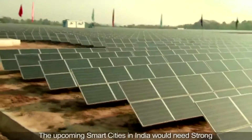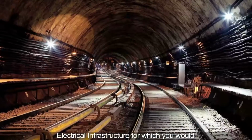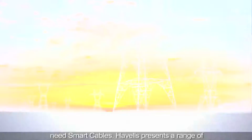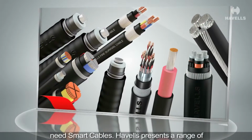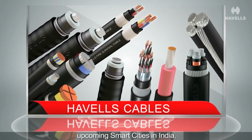The upcoming smart cities in India would need strong electrical infrastructure, for which you would need smart cables. Havells presents a range of smart cables to replenish the needs of upcoming smart cities in India.